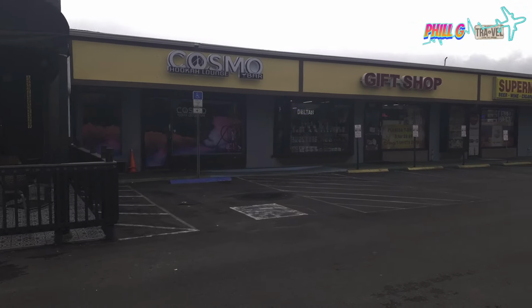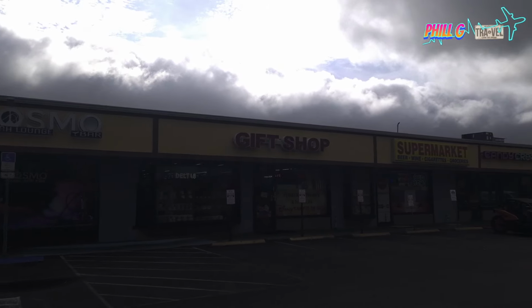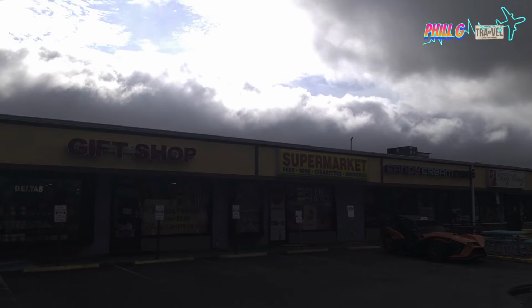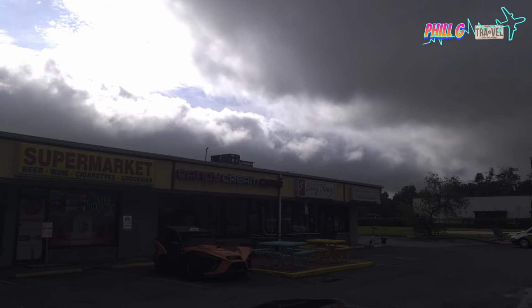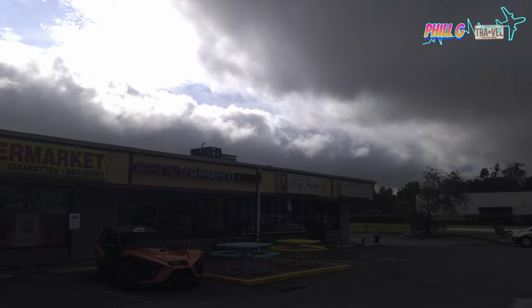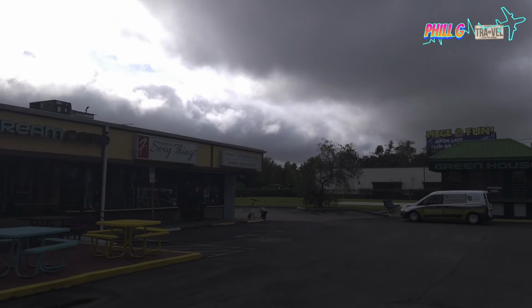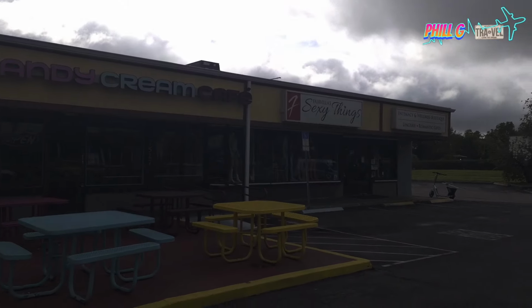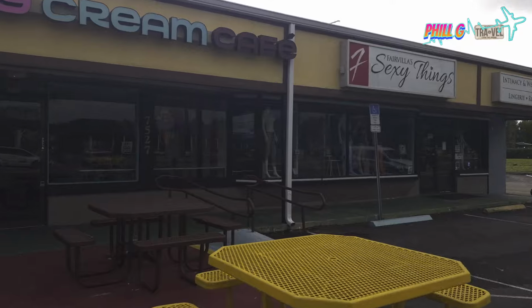We have Cosmo Hookah Lounge. I presume you know what I mean this time. Yet again, the first one we've seen on the trip. It's a gift shop. A little supermarket. Candy Cream Cafe. And then we've got something called Sexy Things. I believe you know what Sexy Things is. And if you don't, you're too young to know.